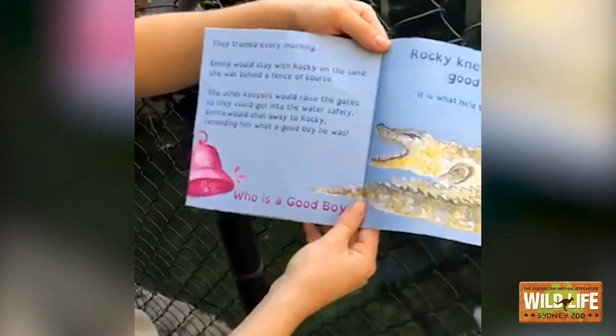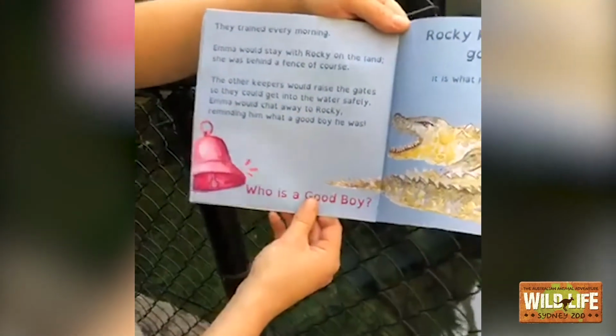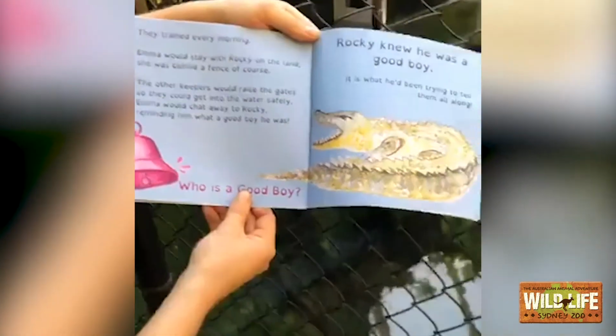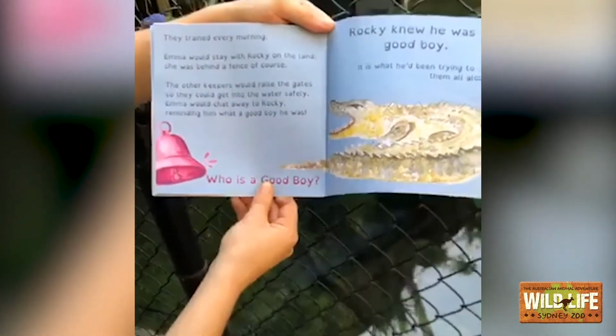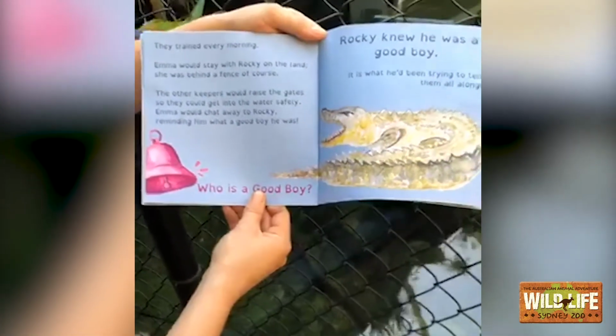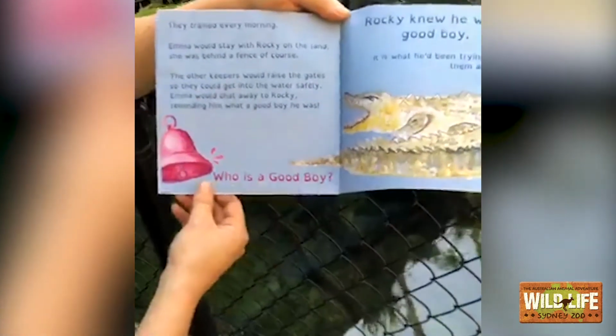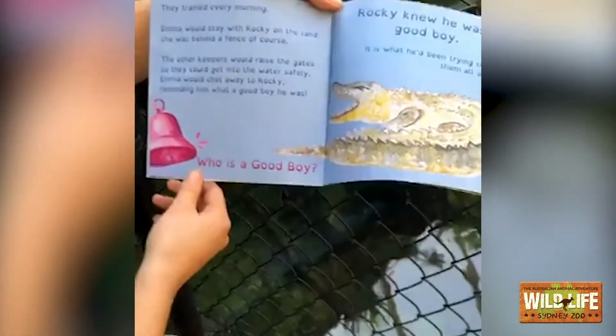They trained every morning. Emma would stay with Rocky on the land. She was behind a fence, of course. But the other keepers would raise the gates so they can get into the water safely. Emma would chat away to Rocky, reminding him what a good boy he was.